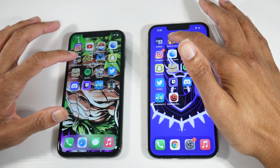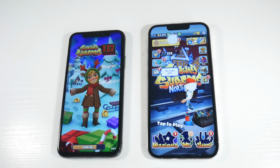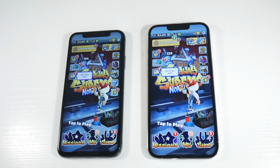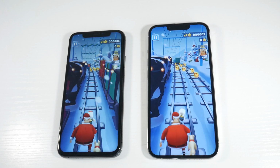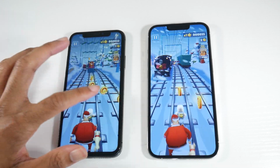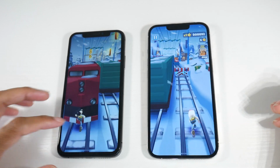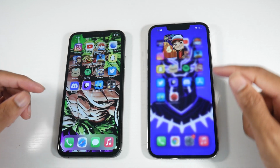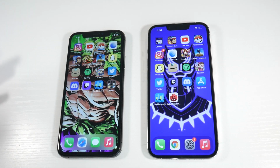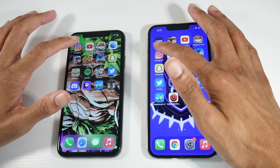Alright, so let's go ahead and get into it here. Let's go ahead and open Subway Surf. Boom, 13 Pro. iPhone XS right behind it. Not too bad, honestly. That was pretty close. The 13 Pro, you'll see, does have a brighter display, and also you have the 120 hertz on the 13 Pro, as well as the smaller notch as well too. You might tell some people don't like the smaller notch. It cuts into content a little bit.